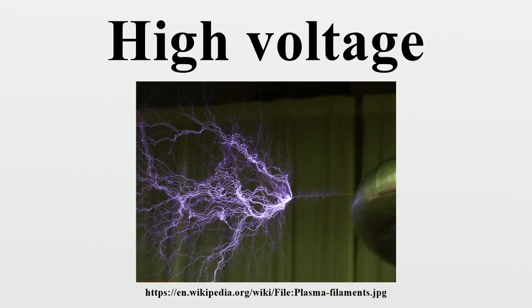Lightning. The largest scale sparks are those produced naturally by lightning. An average bolt of negative lightning carries a current of 30 to 50 kA, transfers a charge of 5 coulombs, and dissipates 500 megajoules of energy. However, an average bolt of positive lightning may carry a current of 300 to 500 kA, transfer a charge of up to 300 coulombs, have a potential difference up to 1 gigavolt, and may dissipate 300 gigajoules of energy.